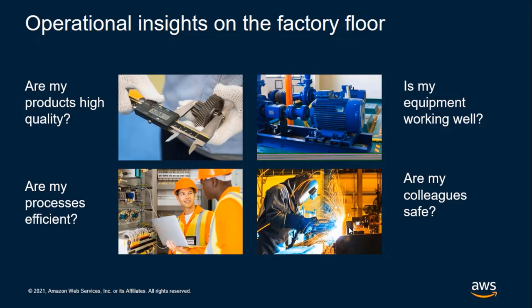How does it compare to processes at other locations or factories within the company? And then these questions can be about the equipment itself, like, for example, is my motor running well? Is it running without heating? Is it showing any signs that indicate that it might fail soon?